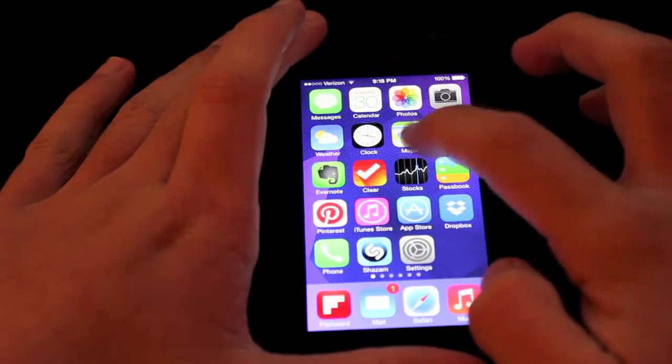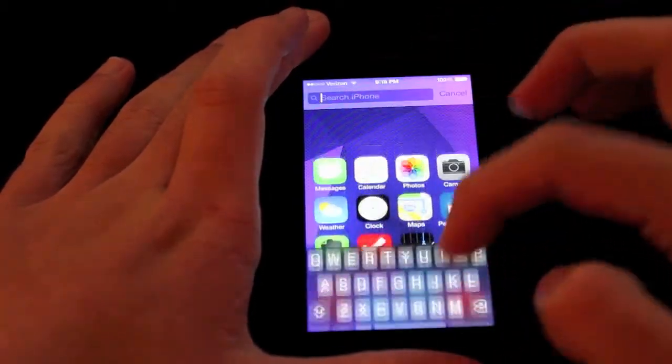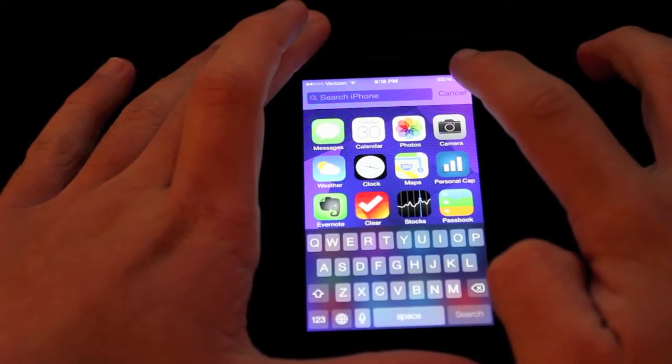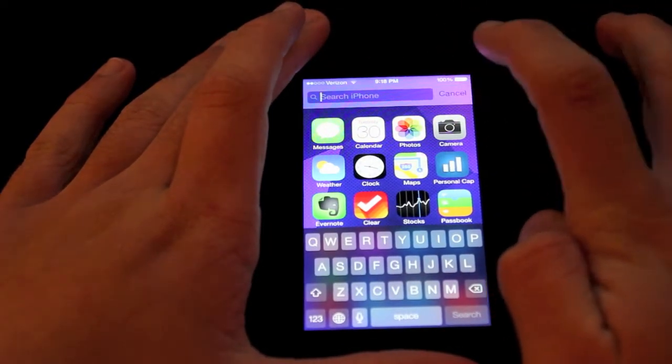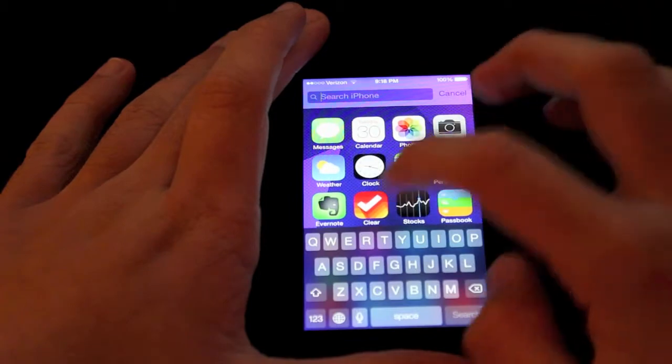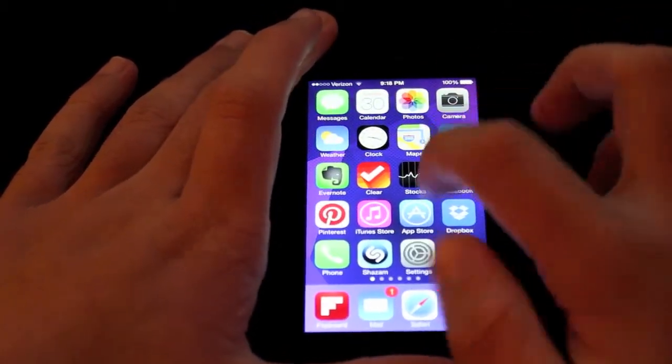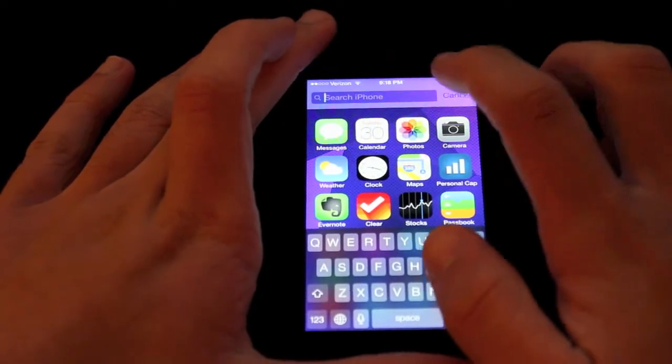Spotlight search, that annoying thing that used to get in the way in iOS 6, now is gone to just a swipe down, and now that swipe down, if done by accident, you just tap away and cancel instead of having to fumble around like, oh, what do I do? Oh, okay, that's what I do. Now you can just hit cancel, and that's just a nice little design change along with moving the search.